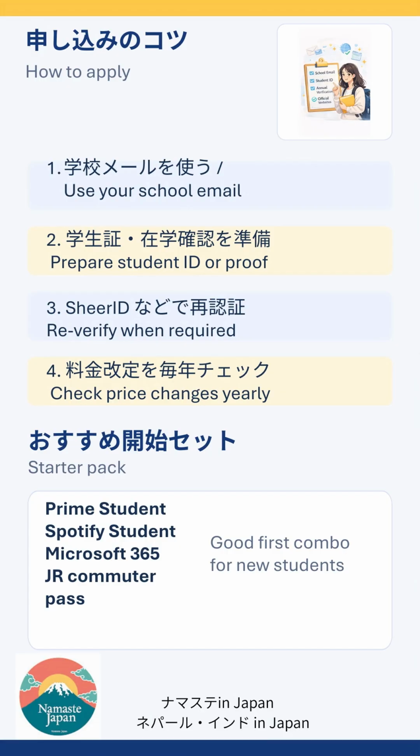If you are a new student in Japan, a good starter set is Prime Student, Spotify Student, Microsoft 365, and the JR Commuter Pass. These 4 can help you save money from the beginning of student life in Japan.